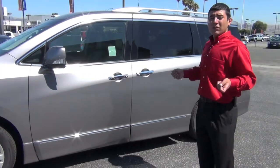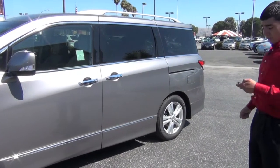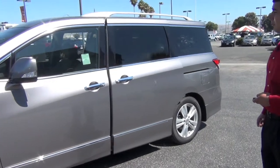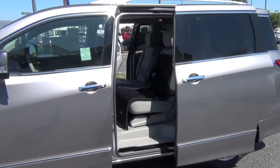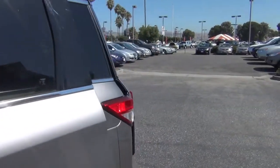If you have a lot of groceries and you have your kids and you don't have a hand free, you just push the button, or have one of the kids push the button, and these seats and these doors would open up for you automatically. Now as you're walking around, you can also open the trunk with just the push of a button.